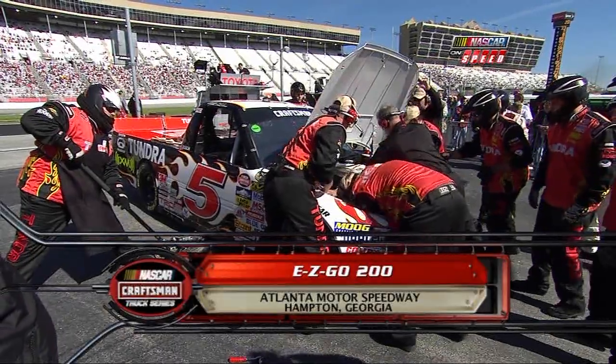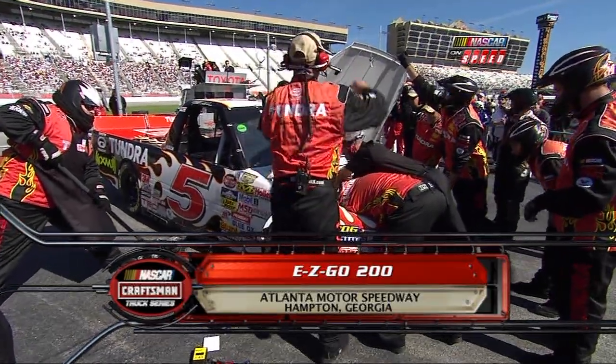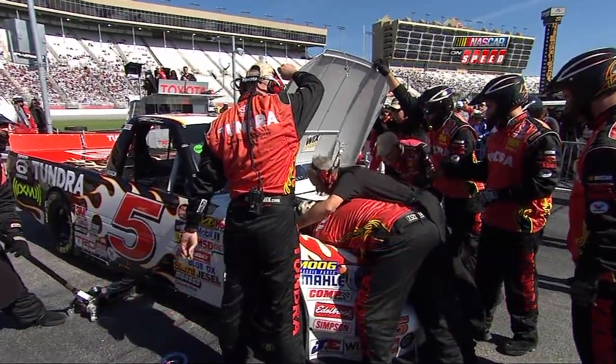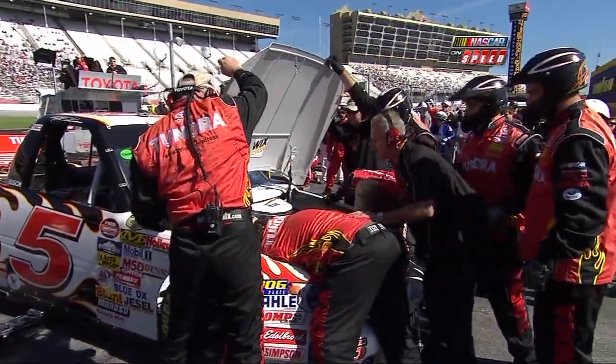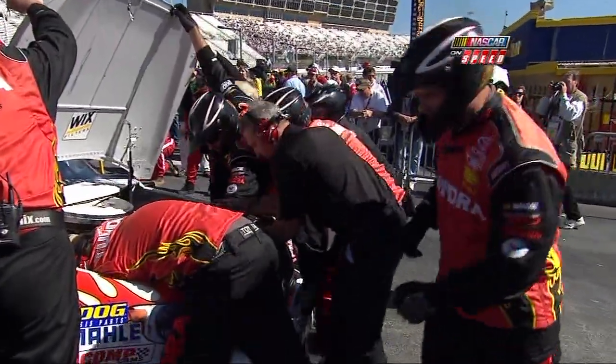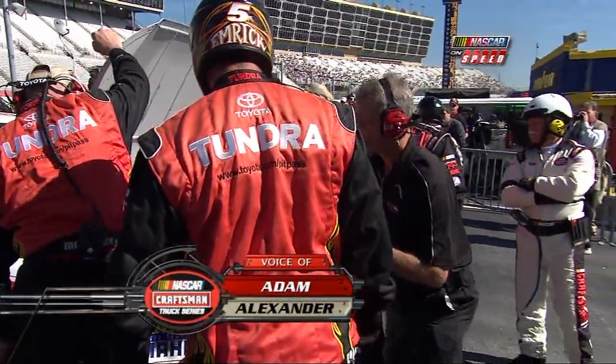I understand now. Welcome back to the Easy Go 200. Adam, what's going on down there? The word for Mike Skinner was very loose in and then tied off, and they have pulled this thing behind the wall. They have changed both springs on the front end. You can see Doug Richard, the crew chief, right in the middle of the changes. 6 different crew members trying to get Skinner where he needs to be.